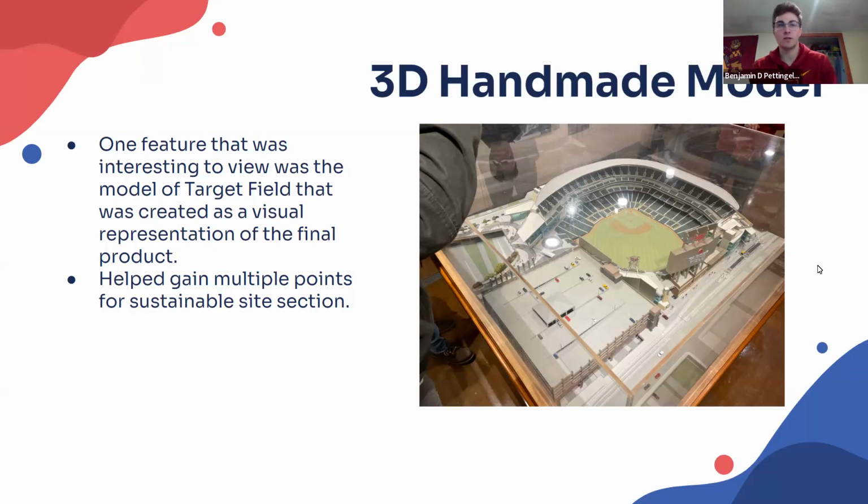there's two more streets. With this stadium, they gained multiple points for sustainable site selection because they managed to fit this entire stadium in a very closed off space. They got a point for site selection because they chose a good spot that would be good for public transportation. As we can see, there is a light rail here, so it uses less carbon emissions since people can just hop on the train instead of all taking individual cars.